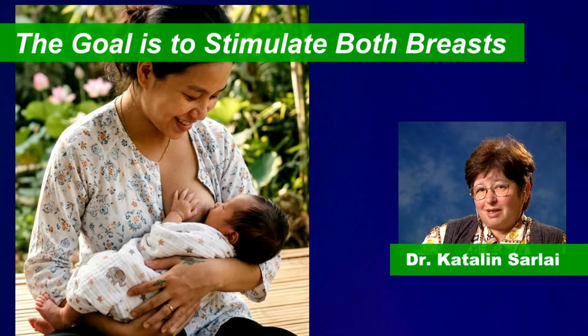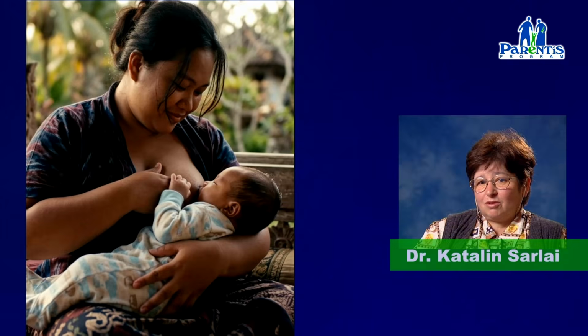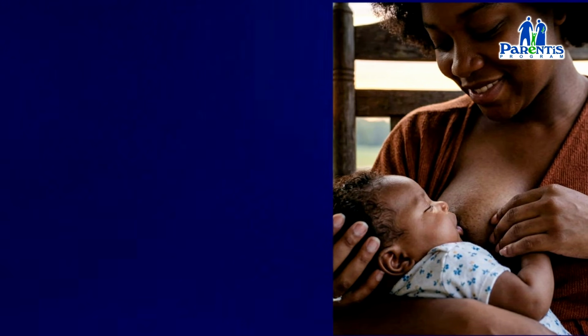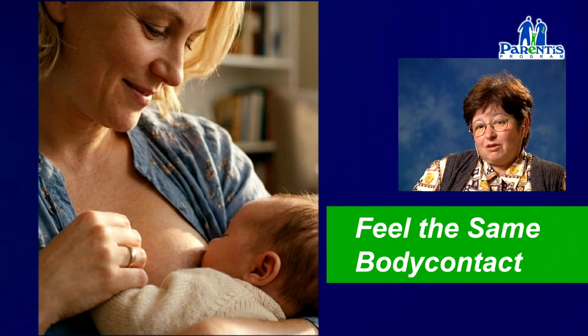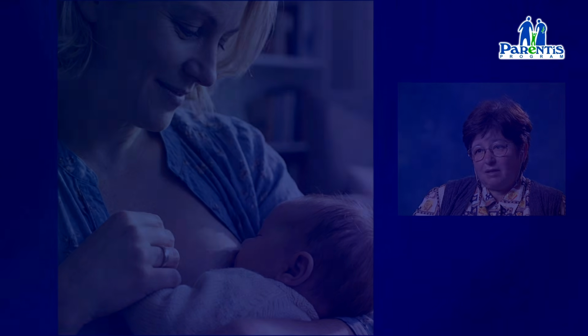The goal is to stimulate both breasts as much as possible to maintain a healthy supply. By using this creative positioning, you trick the baby's senses, allowing them to feel the same body contact they enjoy on their favorite side while they stimulate the other breast.